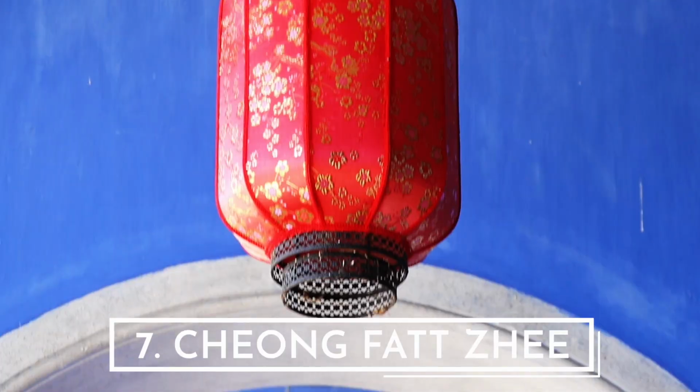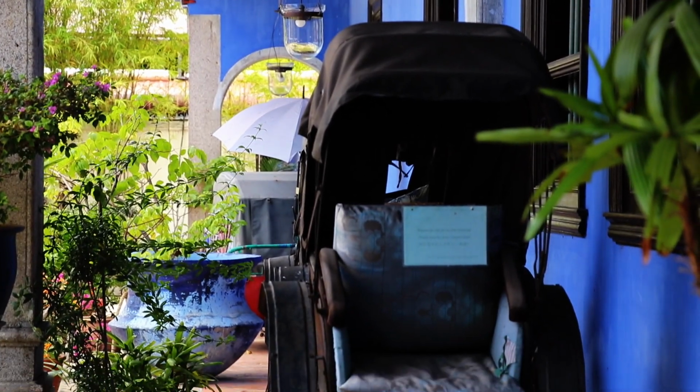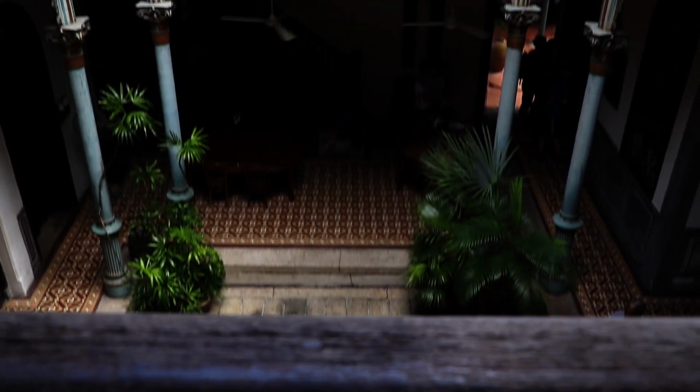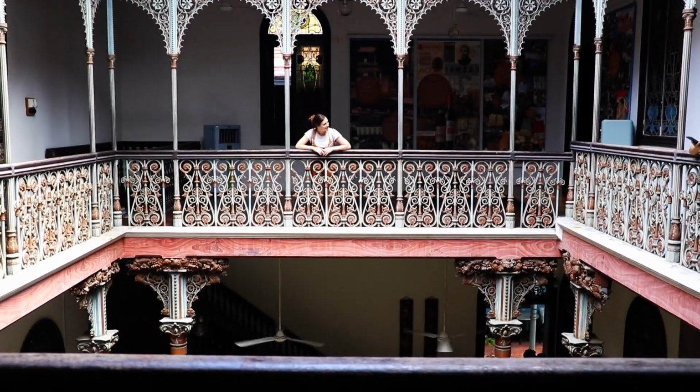Switching it up now, Penang has some incredible cultural sites. The Cheong Fatt Tze Mansion, aka the Blue Mansion, is one of some awesome historical buildings in Penang. You might actually recognize this building as it's made quite a few cameos in Hollywood films, most recently in Crazy Rich Asians. If you did want to come and have a sneak peek inside, tours do run twice a day, or if you wanted to live your Crazy Rich Asian dreams, it's actually a small boutique hotel, so you can even come and spend a night or two.